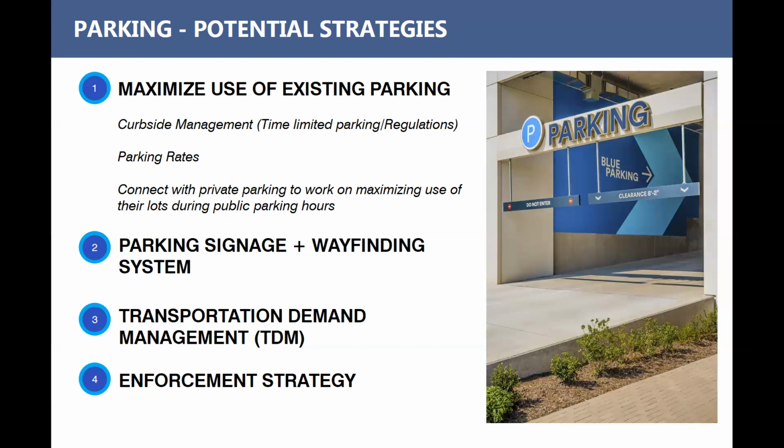The city's transportation demand management. And so this is working with our planning office, who has a study ongoing right now about how to get people into town or around town by not using a single occupancy vehicle. So that's another strategy that we are actively working on, as well as the enforcement.